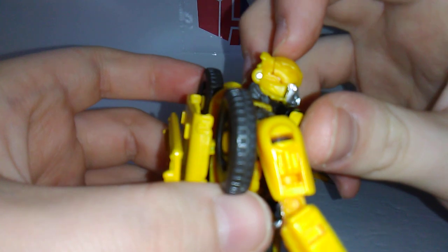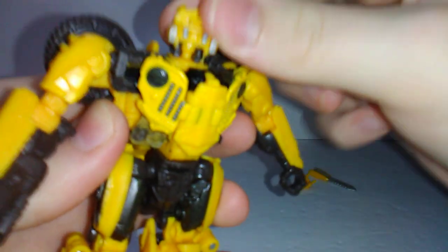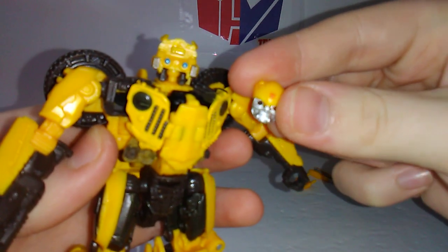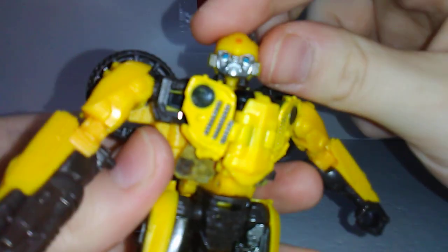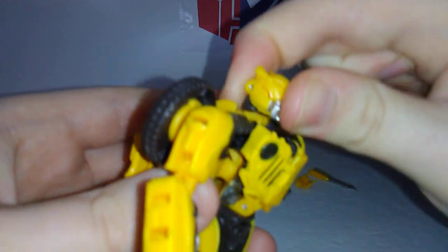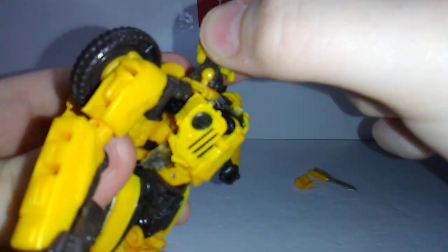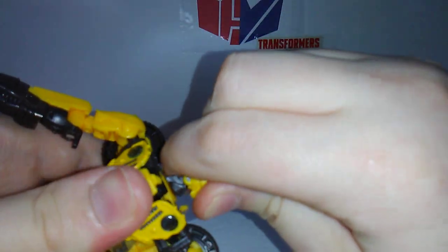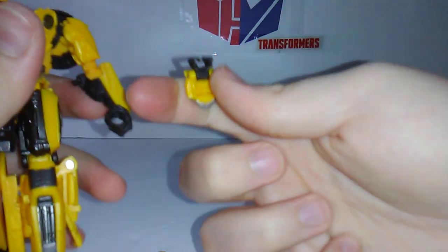Because it's glued in here, and it was very easy, I broke the glue. And if you take the face off, it looks like, oh, well, that should be compatible with the Studio Series 18 figure. But it's not, because of how much bigger this head is than the Studio Series 18 figure. So what you do is you lift up his head, and you turn it around, and then you pull down while wiggling. Oh, actually, you need to push while wiggling, and the head will just pop off.